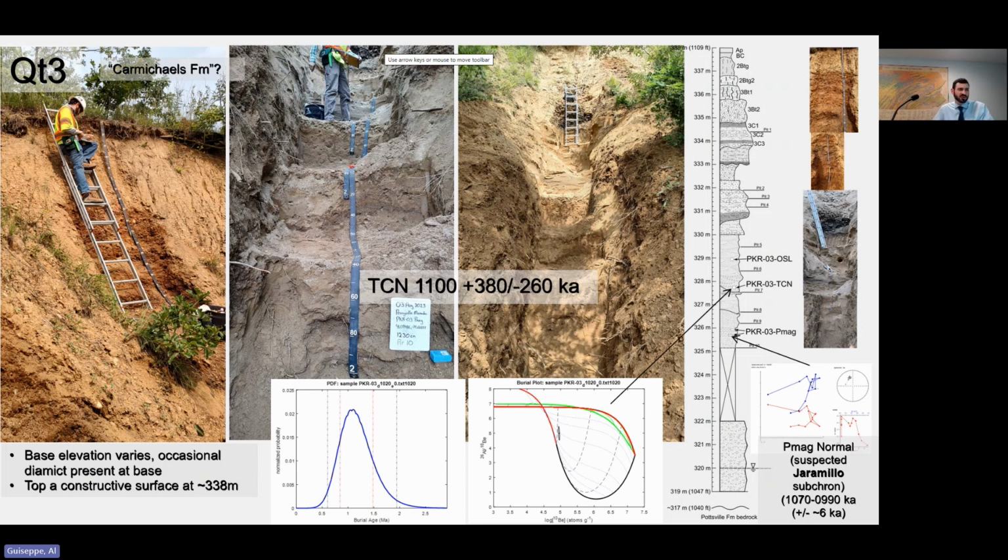We have two different methods that we use together to date this unit. I got a TCN age of about 1.1 million years, plus or minus quite a bit. You'll notice this asymmetric distribution that's very typical of these kinds of TCN ages in excess of 500,000 years. Those of you who know how to read a banana plot can see that it plots here. The key point here is that I have high confidence that this is the central age, but it really could be anywhere in that 1 sigma.